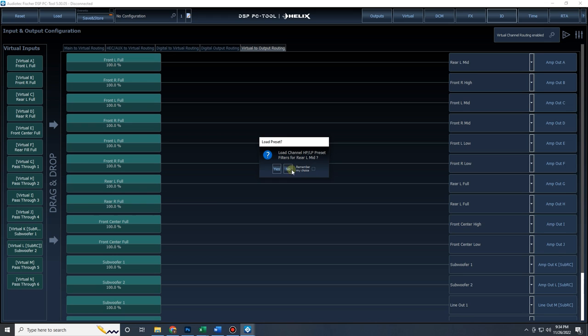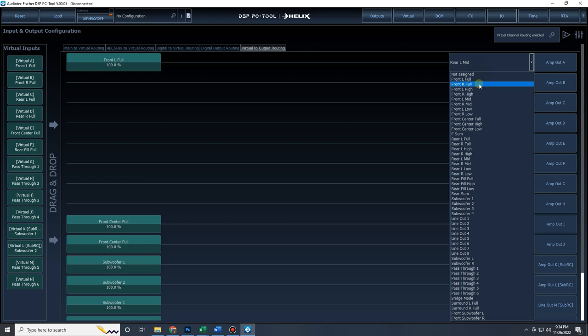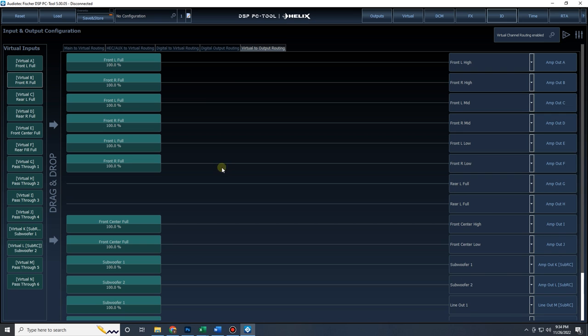So how you go from here is, I'm right clicking these to remove them. You just drag and drop front left full range signal to our front left tweeter, front right full range signal to our front right tweeter, front left full range signal to our left mid range, and so on and so forth. Pretty straightforward once you get the grasp of it.